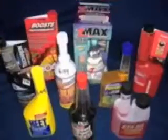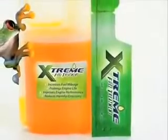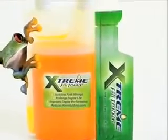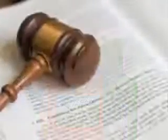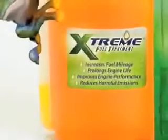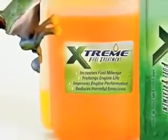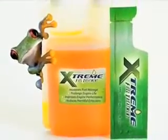In order to get these same benefits with store-bought gas additives, you would need to buy gallons worth of products, spending almost $60. But with Extreme Fuel Treatment, you only need 1/4 ounce for up to 20 gallons of fuel, and you'll only spend between $3 and $4. XFT is patented and registered with the EPA, and just to give you one more reason to try XFT, it's risk-free. That's right, Syntek Global is so confident that their product truly delivers results that they offer a money-back guarantee.